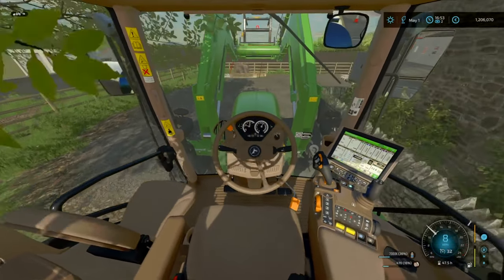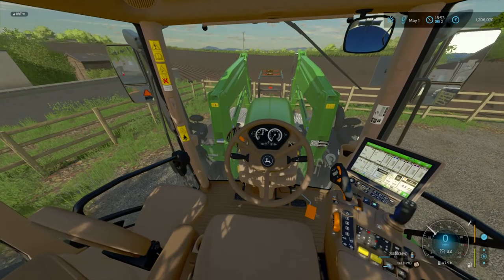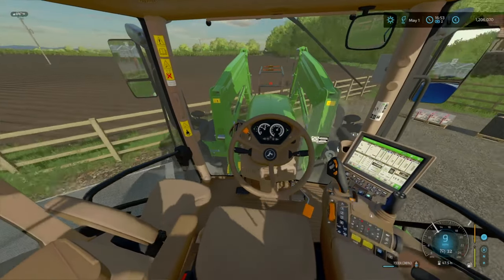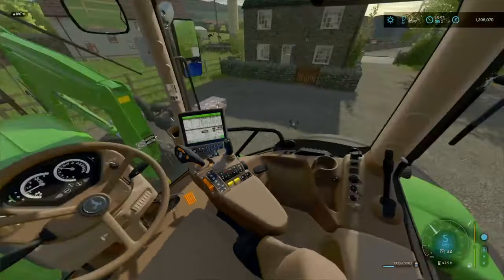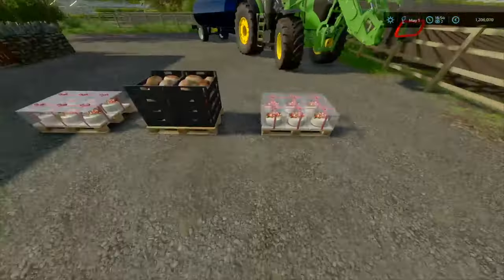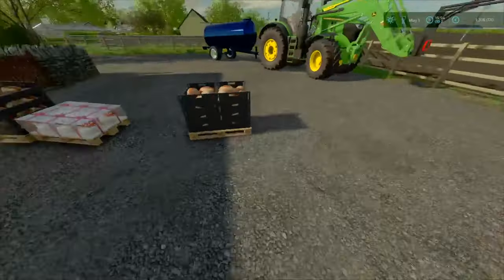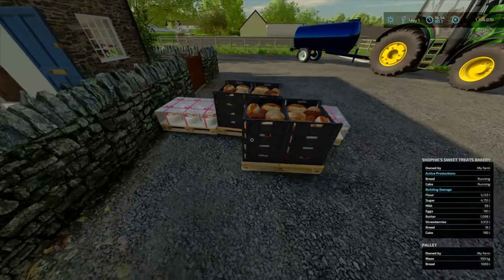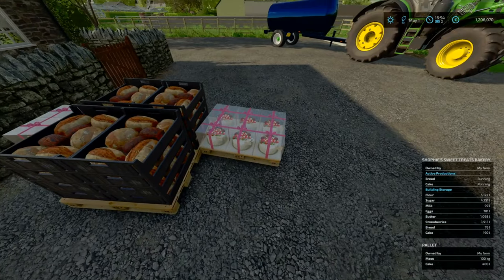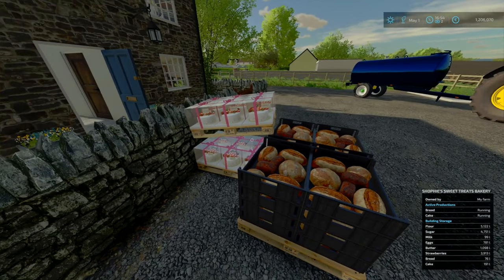There we go. So first of all, we'll put the eggs in. There we go. And we got 2 pallets of cakes, along with some bread, so we'll go and just move them across and pop them straight away. And I think that is pretty much all of it. Take this over. Get these sorted away.